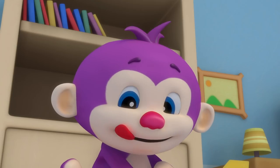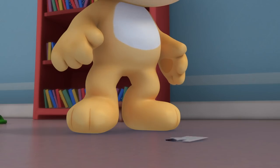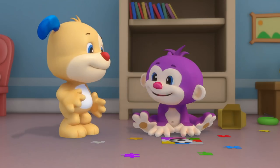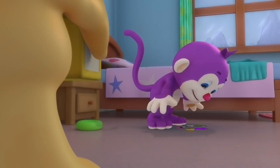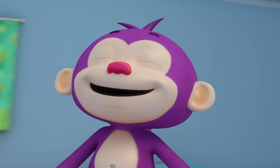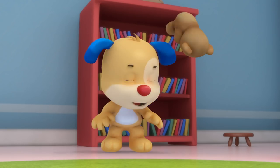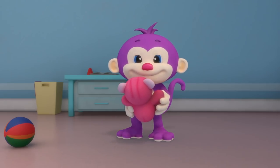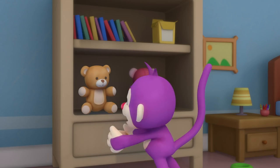Monkey, monkey, the room's so messy, can't you see? Pick up those puzzles, it's easy. Messy little monkey, you're a messy little monkey. Pick up those teddies, it's easy. Laugh and clean, hee hee hee.